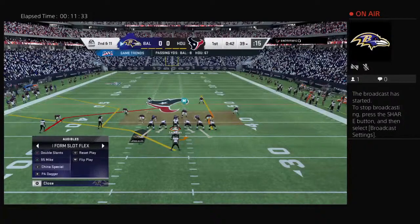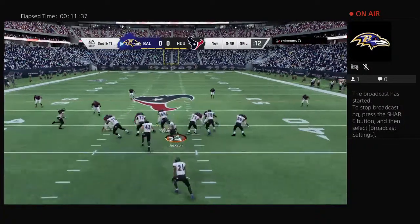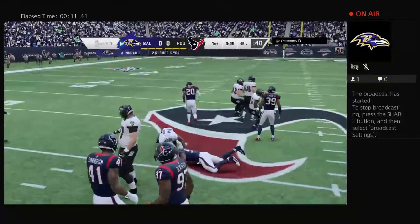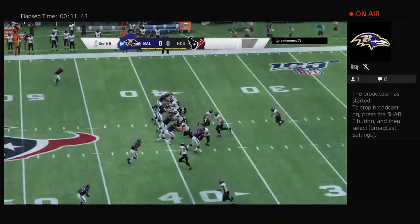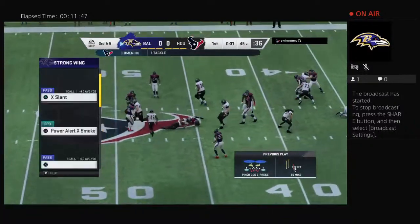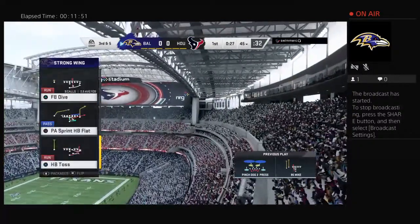Check 52. They run. It's Mark Ingram. He gets them a little over half of what they needed. Now they're looking at a 3rd and 5. A quick burst there, and he nicely bit off a pretty decent gain. It's 3rd down.